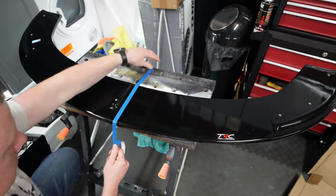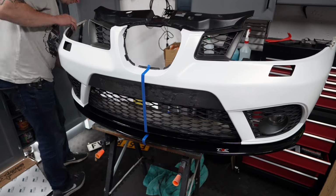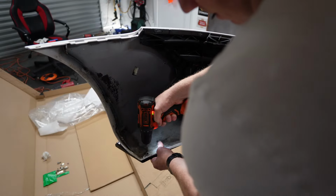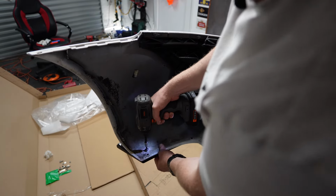So the blue tape on the splitter was just to hold it still, whereas the blue tape on the bumper itself was to mark the centre line. I want the centre line to then line up with the middle support of the splitter. Then I found that drilling a bunch of holes and screwing in self-tappers works at holding this thing on pretty well.